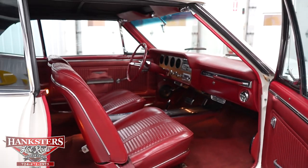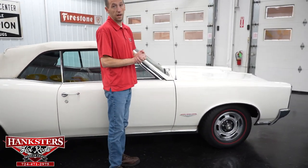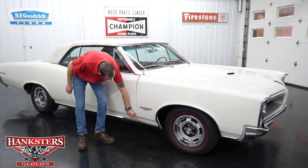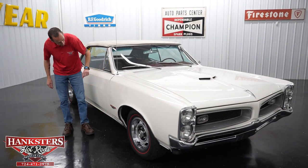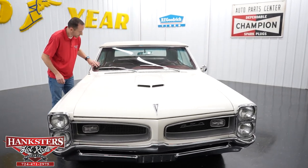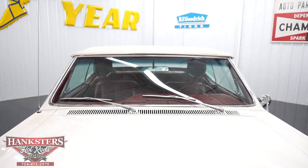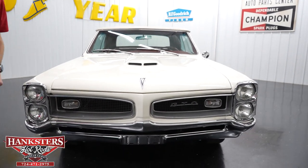Dash pad really nice. Move it along to our second gap, passenger side door, defender. Very even going down. You can see our body line lines up nicely there and here as well. Passenger side of the windshield, no chips and cracks. Cowl to hood gap, pretty even going there. Going down, not bad.